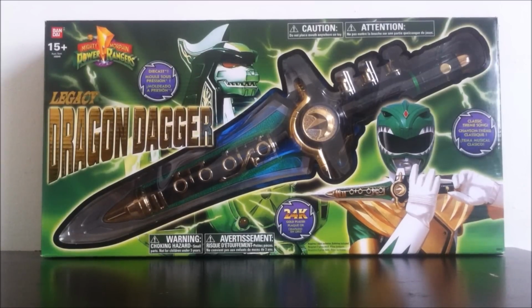Hey guys, Ranger Collector 62492 here with another review, and today we're going to be looking at the Legacy Dragon Dagger. That's right, the long-awaited Legacy Dragon Dagger and the soon-to-come Legacy Dragon Zord. This year is sure to be a Green Ranger and White Ranger overload. Let's just say Tommy is getting a lot of respect this year.